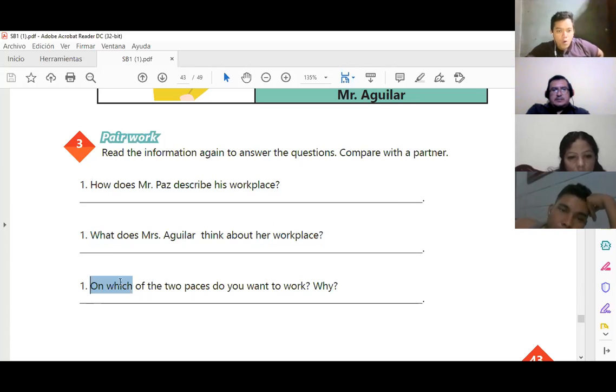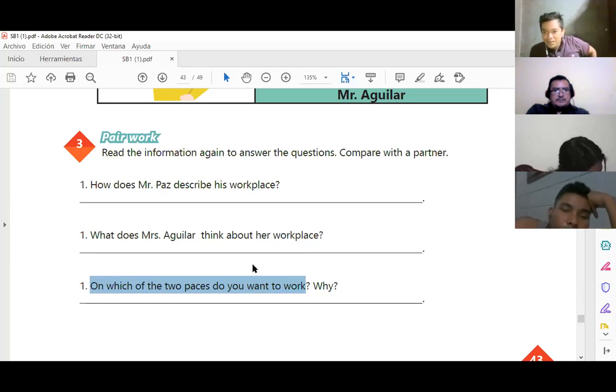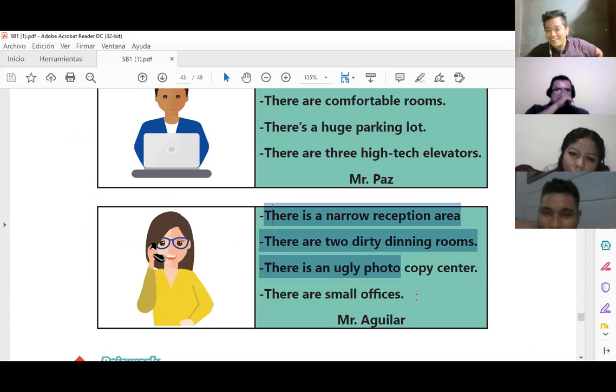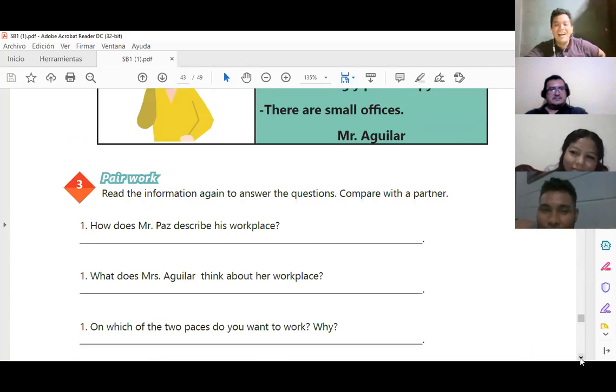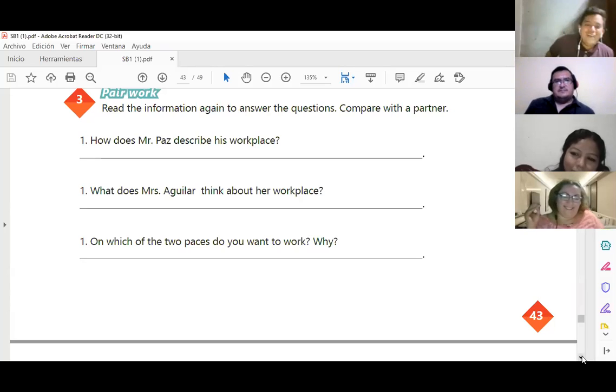Okay, good. And the last one, on which of the two places do you want to work? ¿En cuál de los dos lugares les gustaría trabajar a ustedes? ¿Mr. Paz o Mrs. Aguilar? Mr. Paz. Mrs. Aguilar. Ah, okay. Yeah, because these ones are like the bad things. Muy feo, eh? Okay. Le gustan los objetivos extremos, los retos extremos. Okay, good. If we have already finishing here, let's move on.